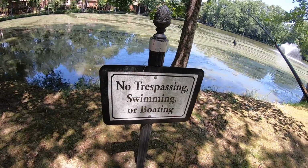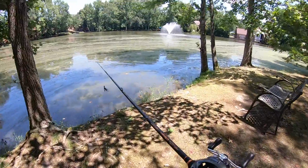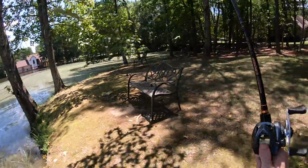Well, this is a refreshing sign. No trespassing, swimming, or boating. I don't see fishing on there, so I'll take that. Oh God, oh.